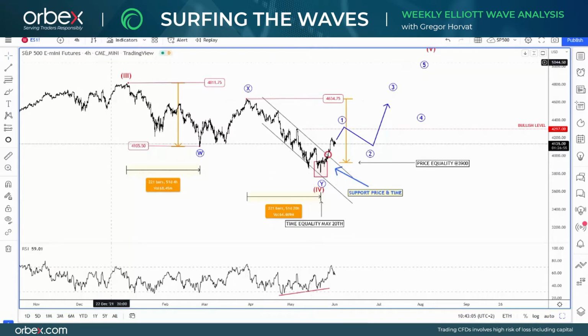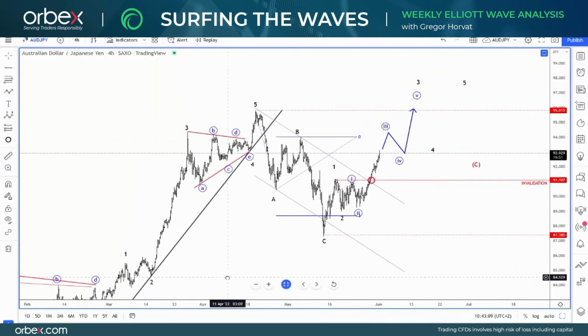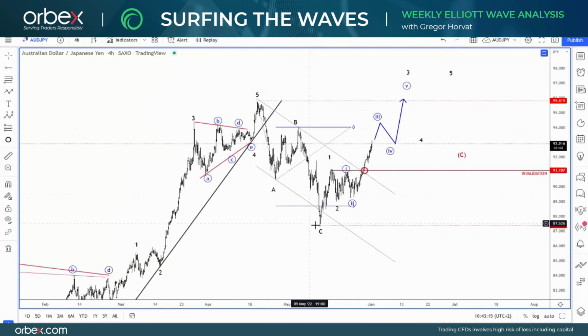And now when we have also, as I said, stock market higher, well, that's the perfect scenario for these crosses to see even more upside. Here on ASEAN 4-hour chart, we can see a very nice 3-wave drop, followed by a very nice push to the upside.